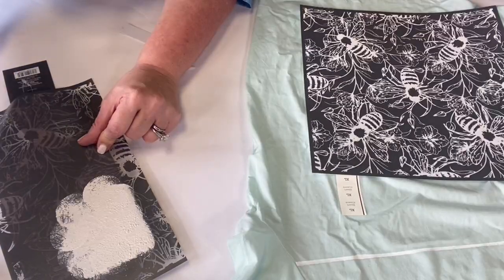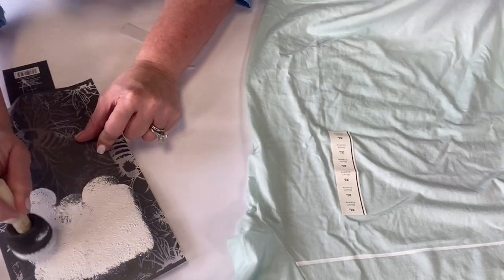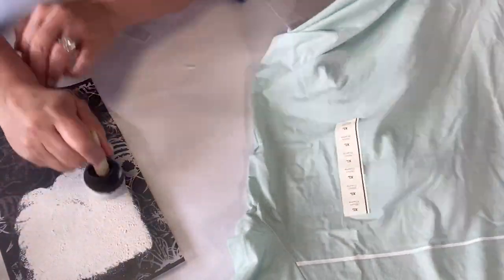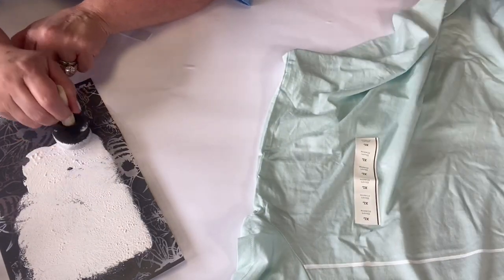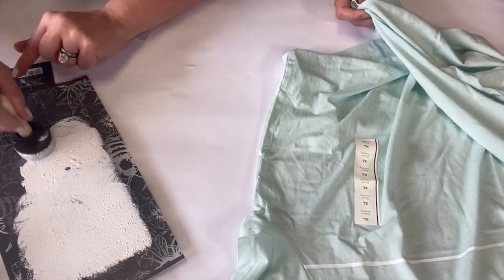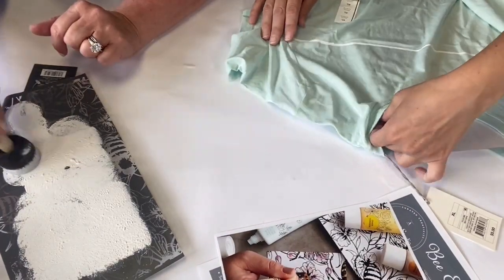And when you're working with the paint, you want to work fairly quickly, because it is a permanent medium. It is permanent. So I want to get this on here so I can wash out my stencil. I'm going to go up the stem of the charcuterie board.